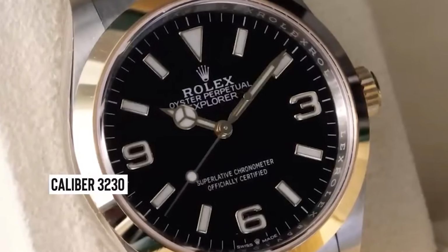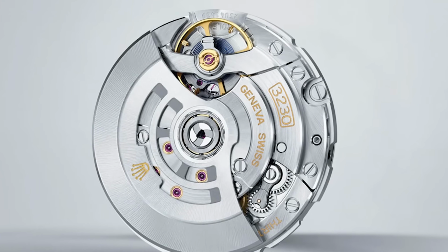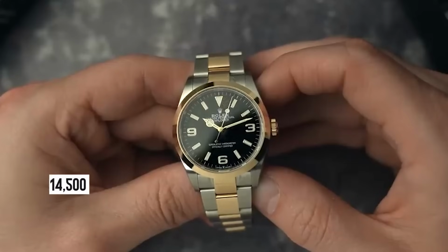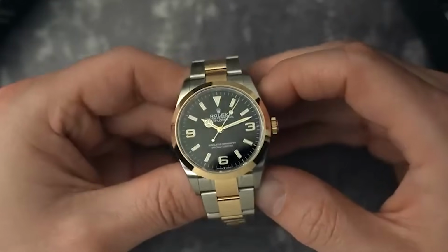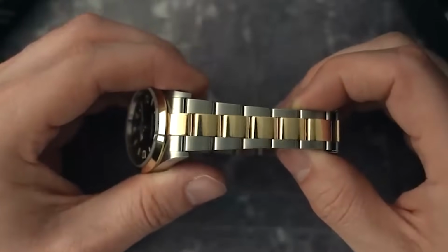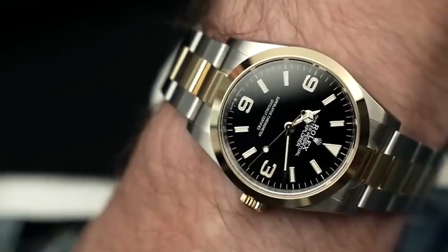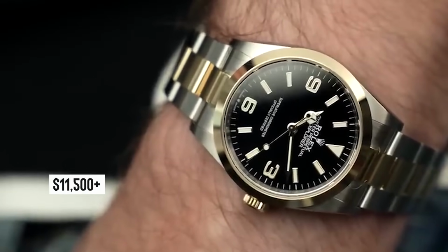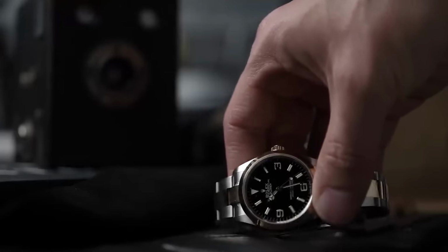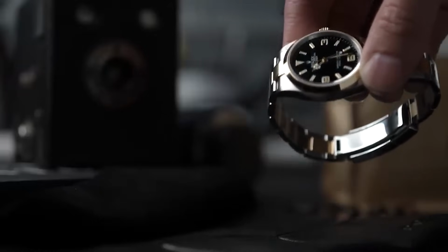Under the surface, it's powered by Rolex's Caliber 3230, an automatic powerhouse that keeps you ticking for a solid 70 hours. But what about at retail? You're looking at $14,500. But here's the kicker. Pop over to Chrono24 and you might just snag a pre-loved one starting around $9,500, or even a brand spanking new one for just over $11,000. That's snagging luxury without burning your entire wallet. Sometimes the best treasures are found off the beaten track, or in this case, off the retail tag.